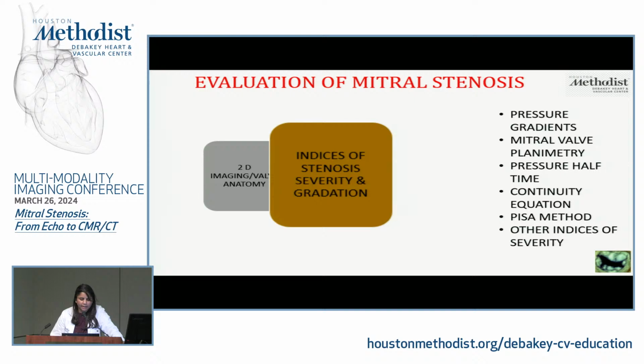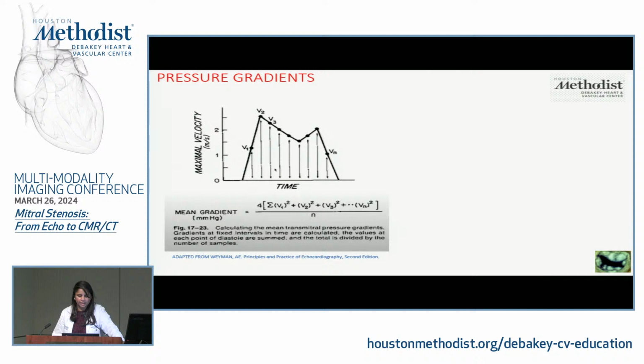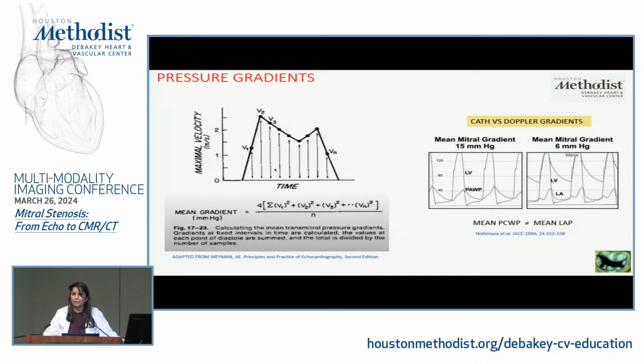So again, all of us know that pressure assessments are the key. And the main pressure gradient we use is the mean mitral gradient. Thanks to the computer, we don't have to do all those numbers. These days, the computer does this, and it generates a mean gradient for us. And we've known for ages how it correlates very well with the real mitral valve area too.